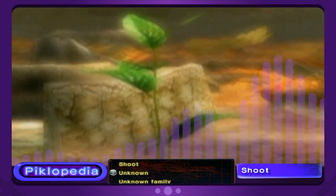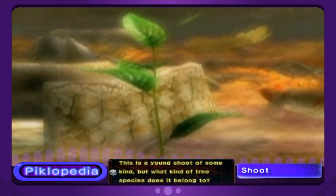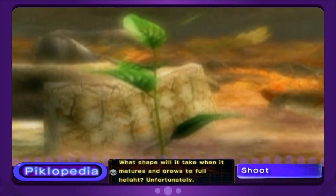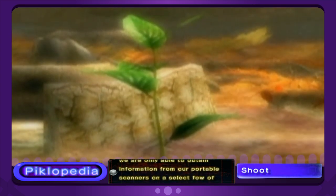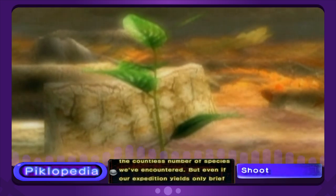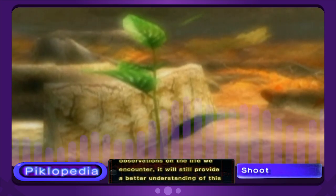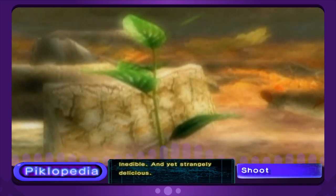Shoot. Unknown family. This is a young shoot of some kind, but what kind of tree species does it belong to? What shape will it take when it matures and grows to full height? Unfortunately, we are only able to obtain information from our portable scanners on a select few of the countless number of species we've encountered. But even if our expedition yields only brief observations on the life we encounter, it will still provide a better understanding of this bizarre planet. Inedible, and yet strangely delicious.